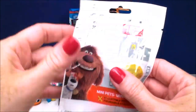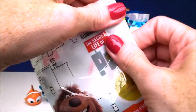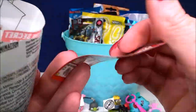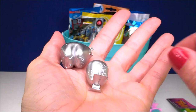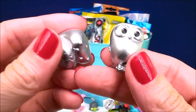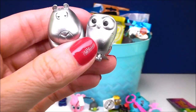Let's see. Next we have a Secret Life of Pets blind bag from Series 2. This also comes with a collector's checklist. Oh, I love this one. There's two of them in here. Oh, I got this one before. Isn't this awesome? Look at that. Two in one bag. I mean, how cool is that?